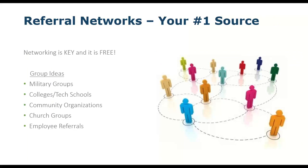So referral networks, like I said earlier, referral networks are such an important piece of the software. Referrals are typically your number one source of the best applicants, and candidates tend to stay longer when they join the organization if they're from a referral. So networking is free and it's really important. And we do have a great referral network capability within the software that's very easy to set up.